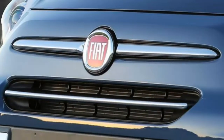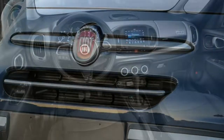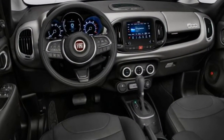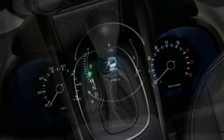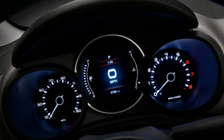Utility. The 500L is actually roomy, with cargo space of 68 cubic feet and behind-the-seat space of 21.3 cubic feet. Small item storage is okay, with decent size cup holders, but the door pockets and front bin are underwhelming.